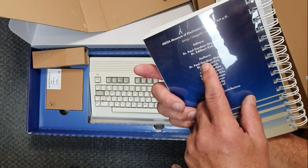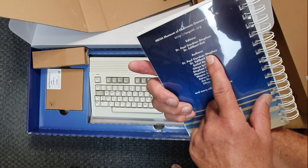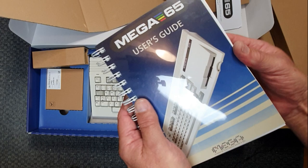Dr. Paul Gardner-Stephen, one of the authors and editors and developers of this amazing computer, and a fellow Australian who lives just around the corner in Adelaide. And just around the corner in Australia is about 2,000 kilometres away. But that's just around the corner, isn't it?